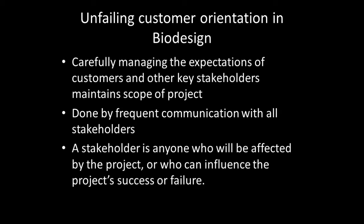A stakeholder is anyone who will be affected by the project or who can influence the project's success or failure. That could be the surgeon, the patients, the nurses, the therapists, people reimbursing a device, people investing in the device, the FDA regulating the release of the device, your team members, family members of patients. These are all stakeholders because they are somehow directly or indirectly affected by the project or can influence the project's success or failure.